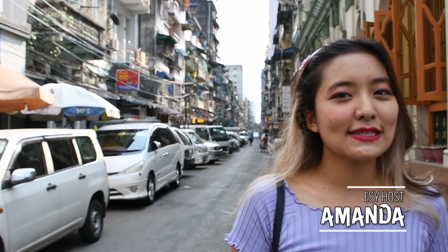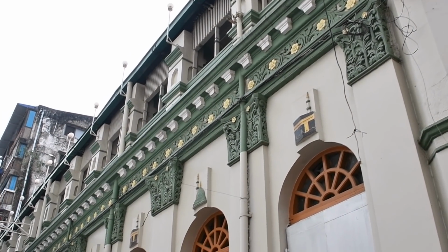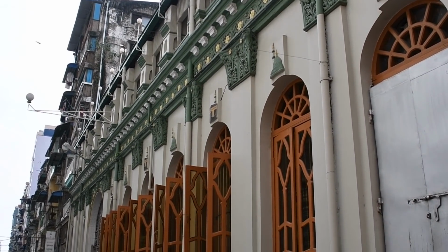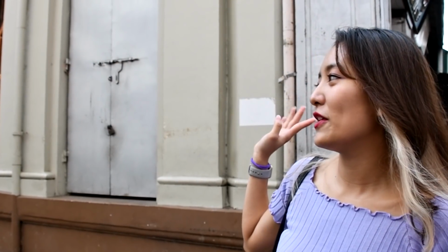Today we're going to explore the city center of Yangon. I think you've probably seen other videos as well, but this street is a little bit unique, so let's explore more. The first stop that you can see is this mosque, which is truly a mosque, and it's right in the center. The building and the structure itself is very unique. So let's start from here, and I'll walk down the street and let's see what we can see.